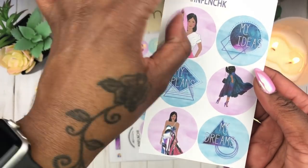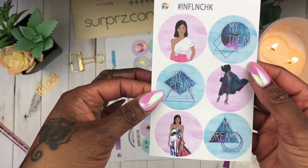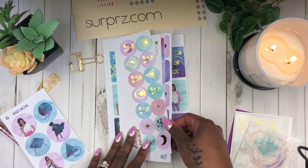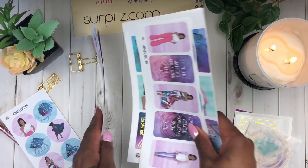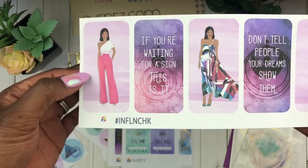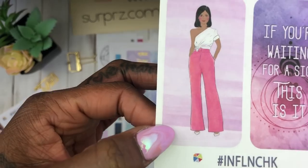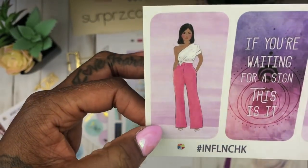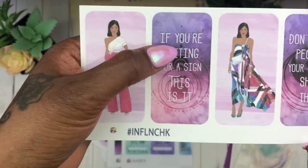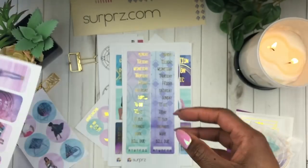So she has the round stickers that have the image that you choose, and it has some really cute quotes: my ideas, my plans, my dreams. Then you have, and I'm going to go through these stickers first, these vertical rectangle box stickers, which have the full length of the girl. And look at this outfit, y'all. I am slaying in my imaginary doll sticker mine. So these ones have different quotes and different outfits. This one is so cute.